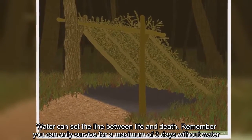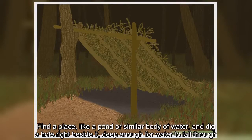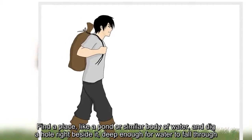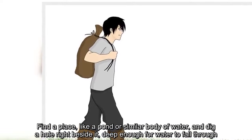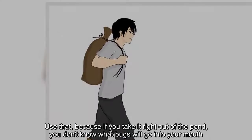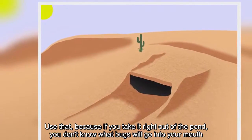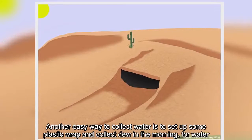Find a place, like a pond or similar body of water, and dig a hole right beside it, deep enough for water to fall through. Use that, because if you take it right out of the pond, you don't know what bugs will go into your mouth. Another easy way to collect water is to set up some plastic wrap and collect dew in the morning for water.